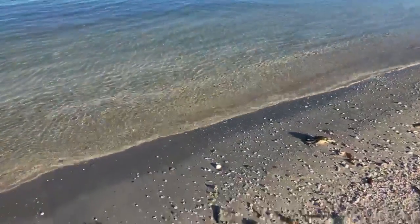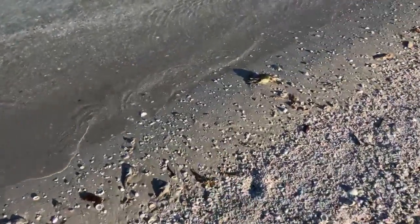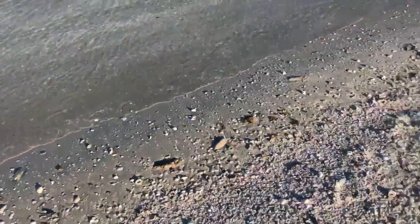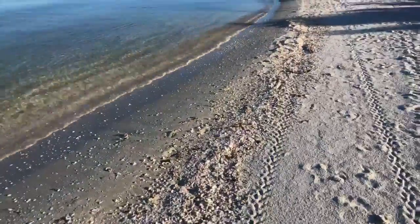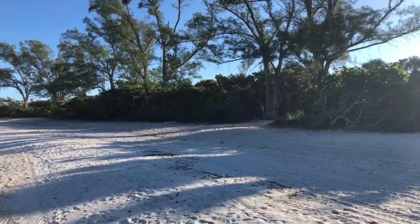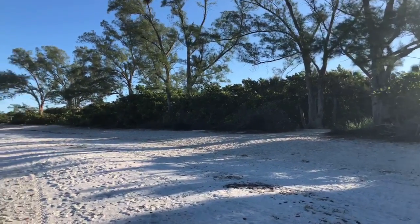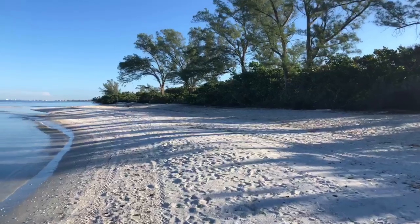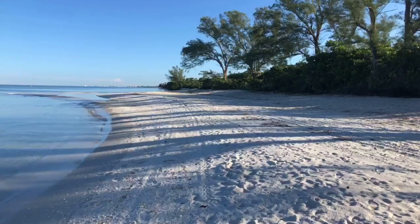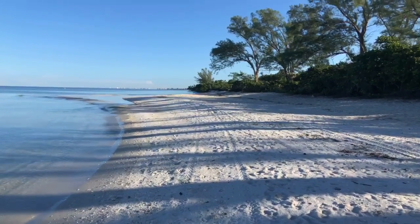More dead crabs on the beach. There's one little dead crab over here. Big dead blue crab over here. This is area 4, up by the big trees where Roy would be hanging out. Nobody here today.